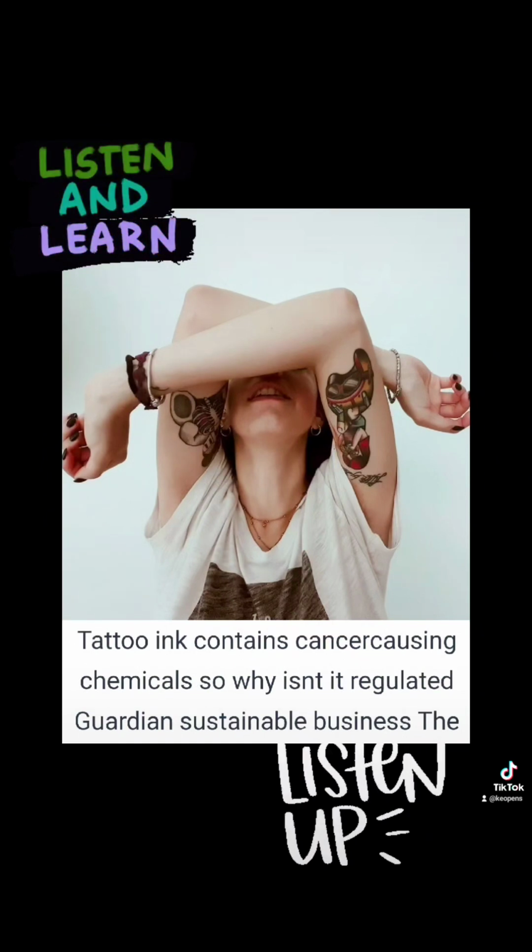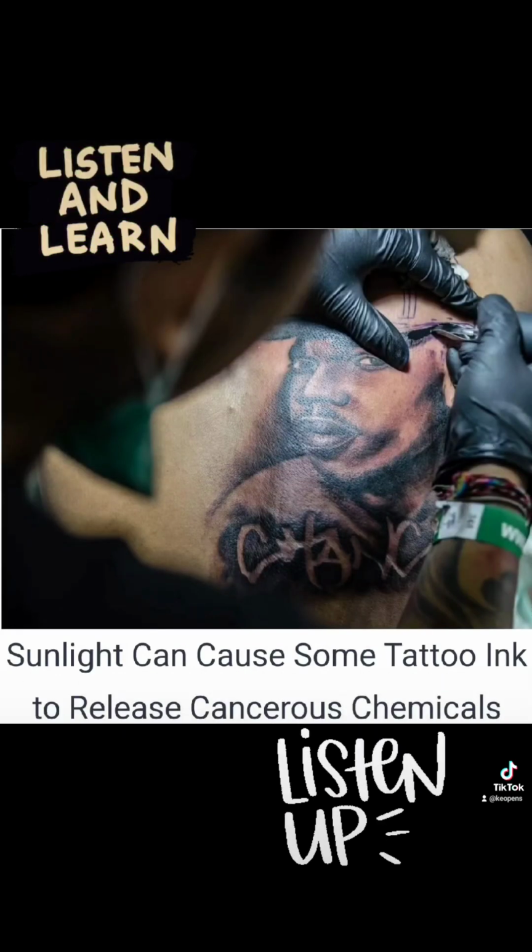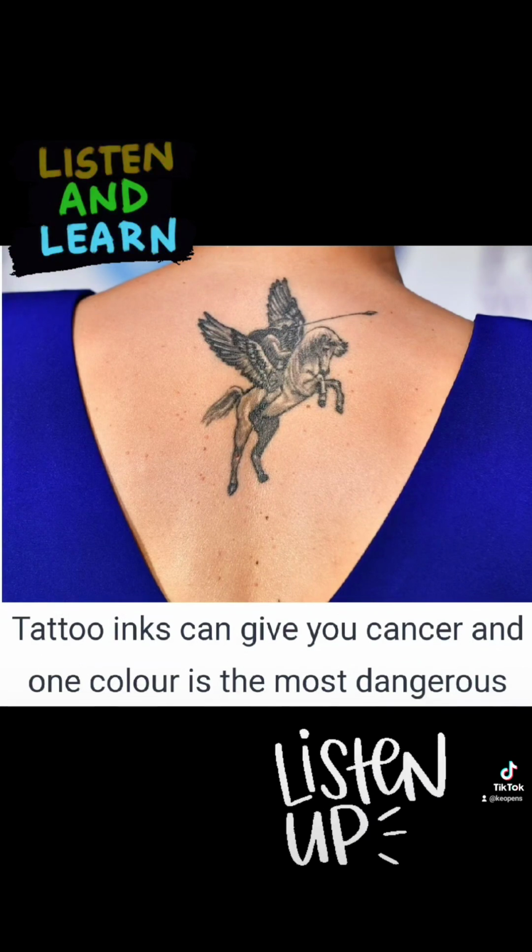In contrast, the European Union instituted a ban on 2 commonly used green and blue inks in 2022 after regulators claimed that they contained hazardous chemicals. More than 100 million Americans have at least one tattoo. Almost half of all adults 30 to 49 are inked, according to the Pew Research Center.